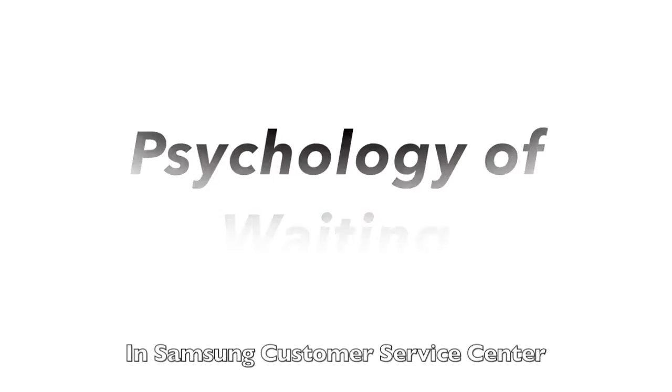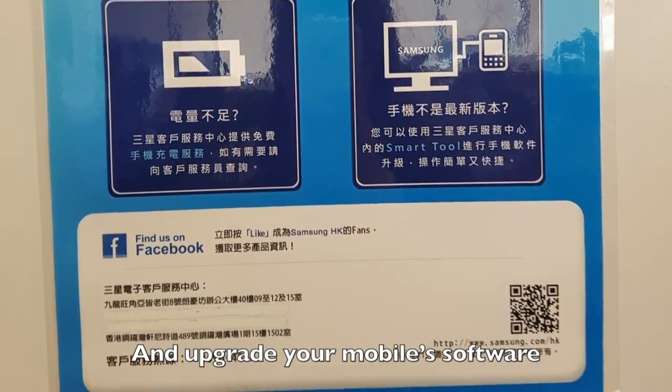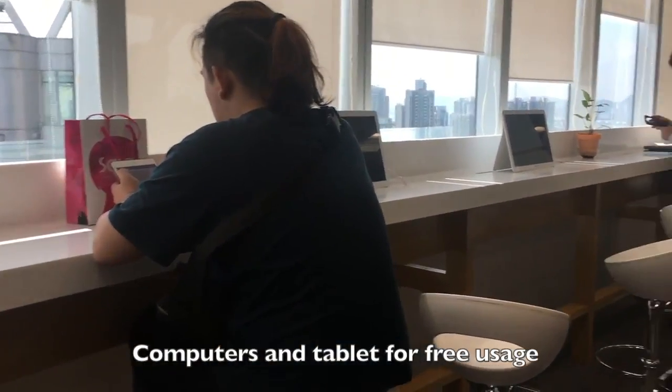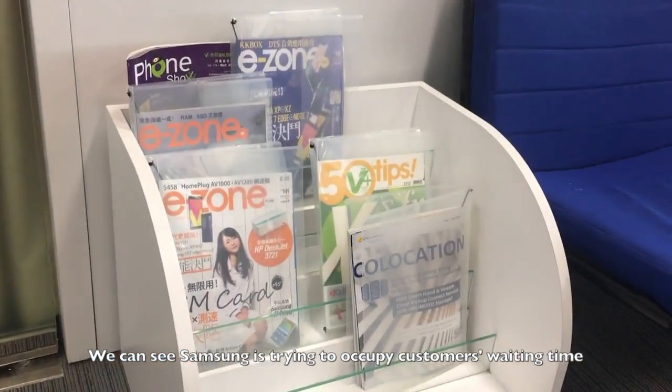In Samsung Customer Service Center, a mobile phone can be temporarily borrowed. You can charge your mobile's battery and upgrade your mobile's software. There are water, computers and tablets for free usage, free Wi-Fi for connection, some seats, and magazines. We can see Samsung is trying to occupy customers' waiting time.